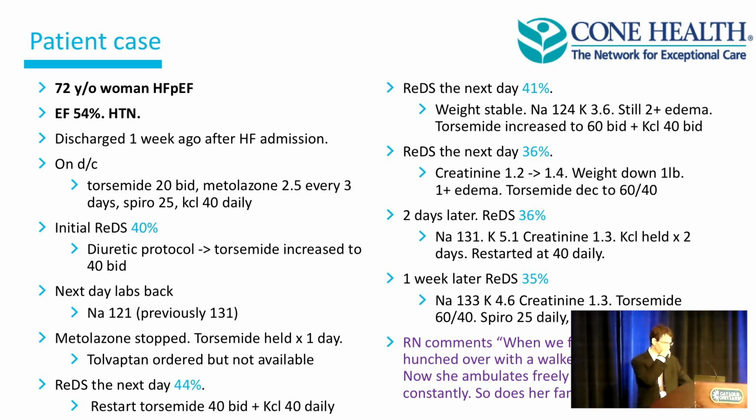We adjusted her potassium. One week later, they go out to the house. She's still on 60-40. Sodium's 133. Creatinine's back down to 1.3. And we have our diuretic dose. We have figured out where this diuretic dose needs to be. And so the nurse calls, and she was so excited.